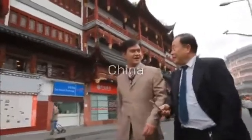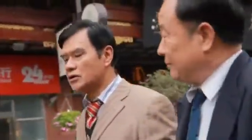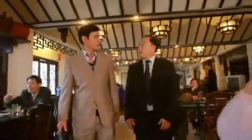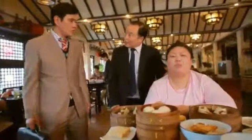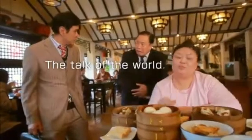We've just added a new power shovel, and it's great. Really? Who makes it? Kobelco. Kobelco? Never heard of it. It's Japanese. And let me tell you, its fuel efficiency is incredible. Kobelco's power shovel delivers more while consuming less. Just like my sweetie. Don't say that. And powerful too. The talk of the world.